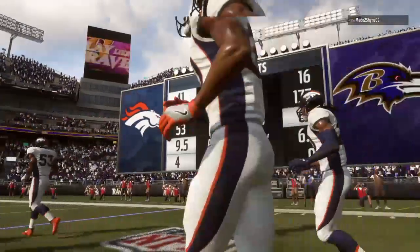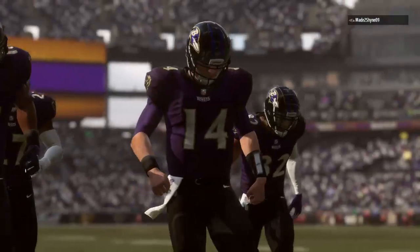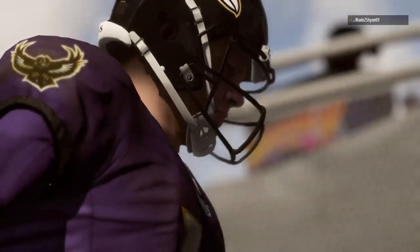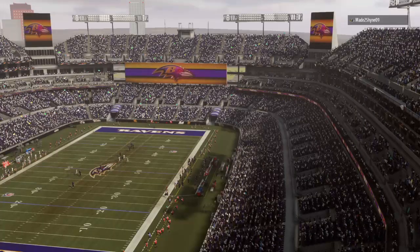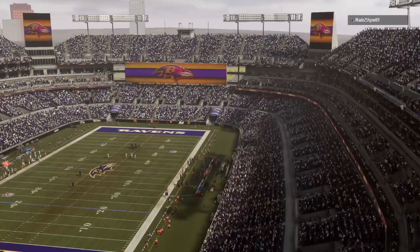So for Denver, it's back-to-back victories now after the Week 1 defeat as they move to 2-1. And they'll return home next week to take on the Kansas City Chiefs. Meanwhile, for Baltimore, they'll fall to 1-2. And they'll try to rebound next week as they head to Heinz Field to take on the Steelers.